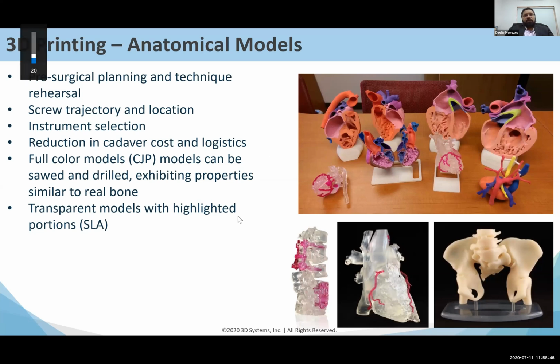Okay, sounds good. So this is used in pre-surgical planning to also understand how the screws can be placed inside, choosing which kind of instruments that you need. Also, the nice thing about this is that the material used here is actually gypsum powder, which is solidified using a binder. This is nice because it actually acts like bone. So sometimes doctors use these parts to actually practice operations using real surgical tools. So this is also quite helpful.